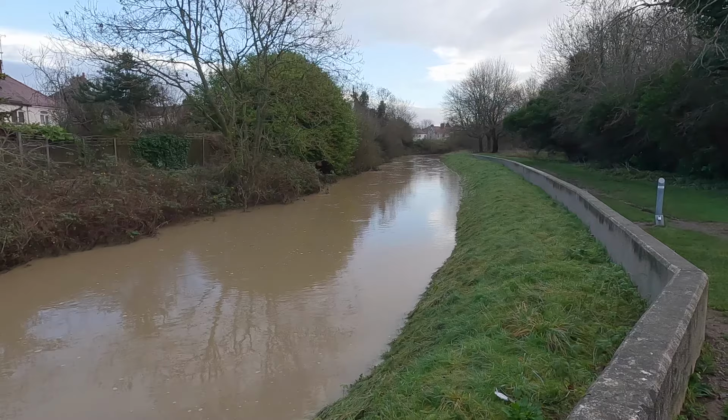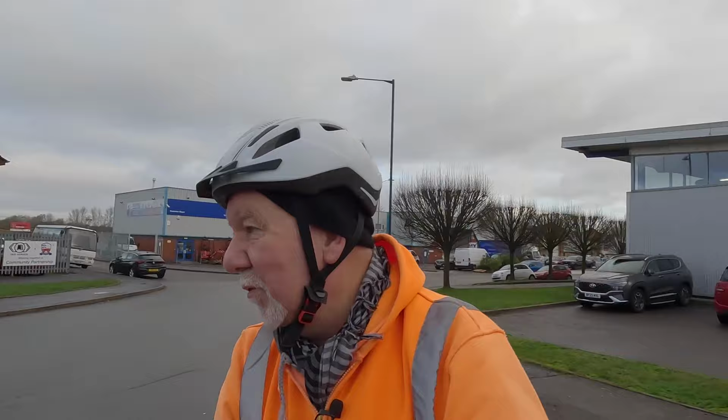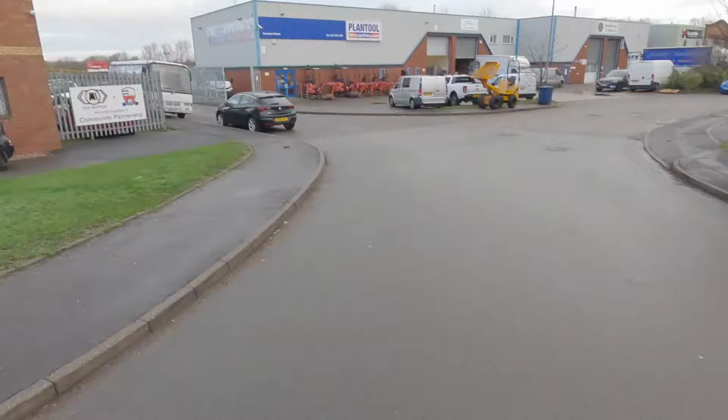So, right, as I said, I'm going to head off towards the rugby club. The Nuneaton Rugby Club, where the flood relief system starts. Well, I'm arriving at the rugby club, which is the entrance is here.